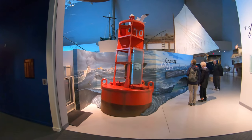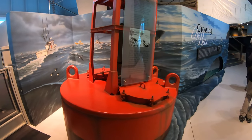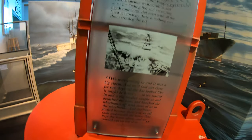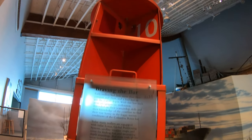Currently, today is October the 8th, 2019. I'm currently at the Columbia River Basin Maritime Museum, and we're going to take a little tour here and see what there is to see. We got a big buoy here, and a pretty big one here. Good solid stuff. And we got the seagull up on top too.